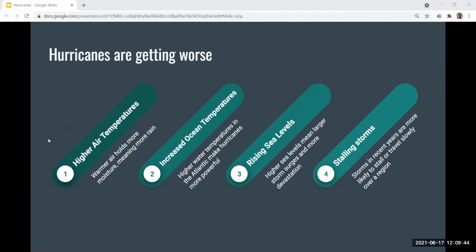So you have more water moving inland and further inland than it used to. And then the fourth one, and we really don't know why this is happening, but storms are stalling more often. So they're traveling much more slowly through regions, and they're more likely to stop and stall over a region. And so now they're dumping all this extra moisture over a very concentrated area, as opposed to moving through very quickly like they used to. Scientists don't really know why this one's happening, but over the last decade, there's been a lot more storms that have stalled.